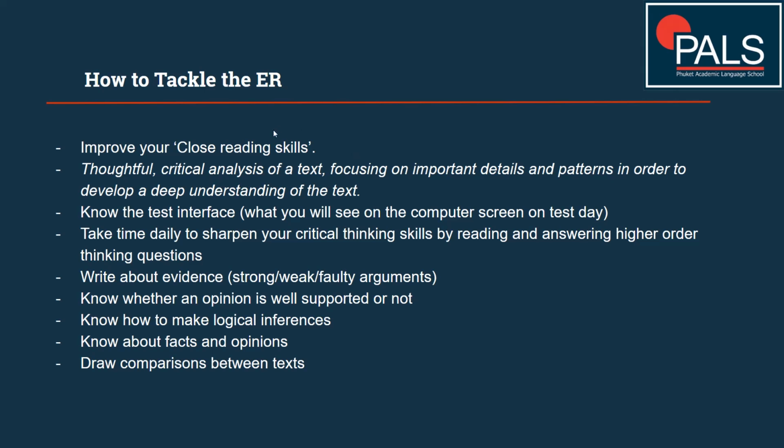All right, so another way to tackle the ER is knowing the test interface, what you'll see on the computer screen on test day. This is vital. Many students study hard for ER, then they get into the computer-based environment in the Pearson VUE Testing Center, and then they panic because they're not sure how to copy and paste, they're not sure how to highlight, and all of this stuff, and it destroys their score. So what you really need to do is study hard, as we've been talking about, improving your close reading skills, using things like Read Theory and using things like Newsela.